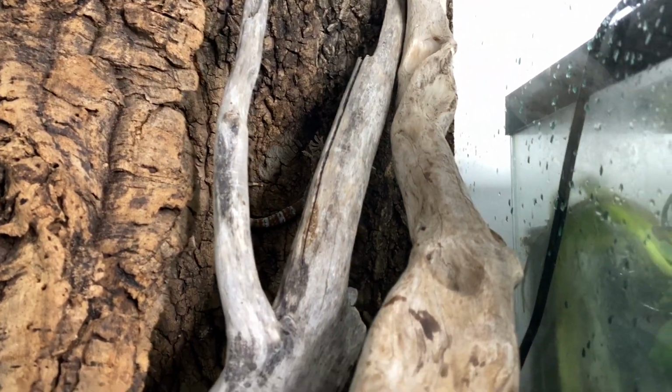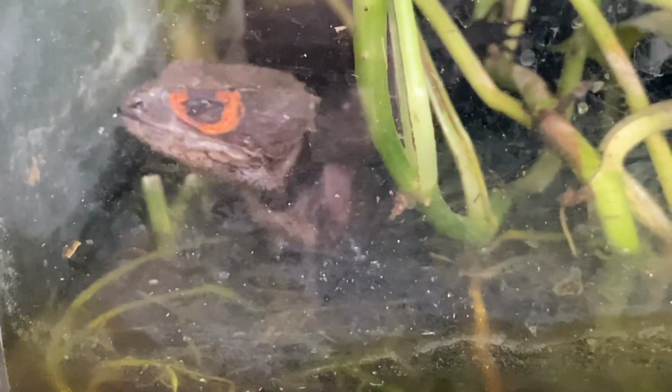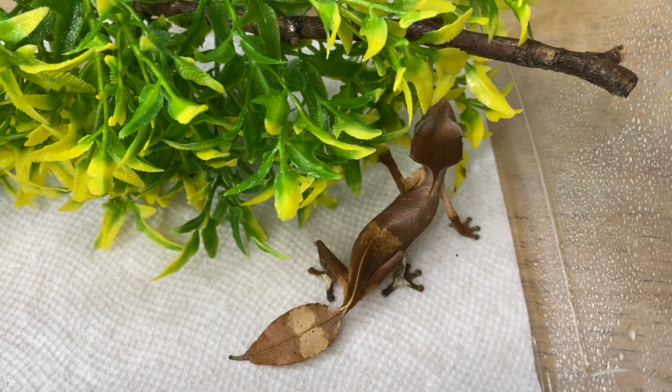Alright, I think that's enough Tokay twin action for one day. Sappy is still incredibly unimpressed with the fact that we're doing this feeding at night. I'm sorry, girl. Go back to sleep. Alright, guys, so here is the first satanic leaf-tail gecko we're gonna feed.